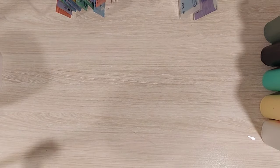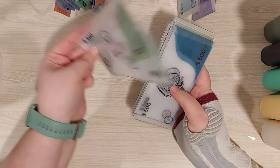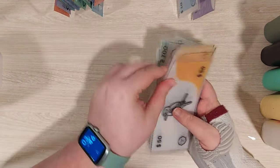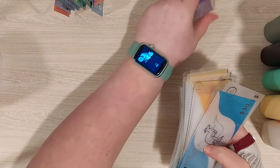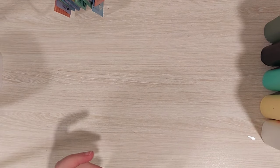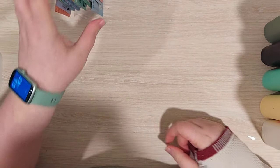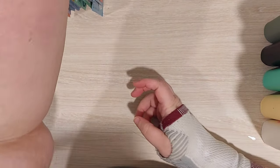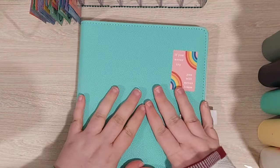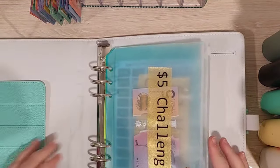Okay, so what I'm thinking of is I'm going to take the remainder placeholders out. Keep them around, of course, because they are always useful. And what I'm going to do is I think I want to see if I can condense anything in my savings challenge binder first. Okay, we're going to see if I can condense some of the bills in my savings challenges.